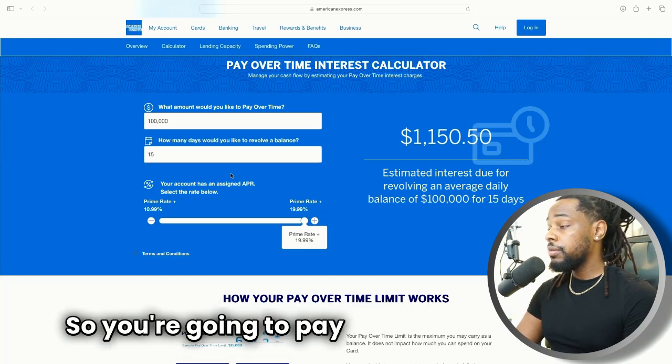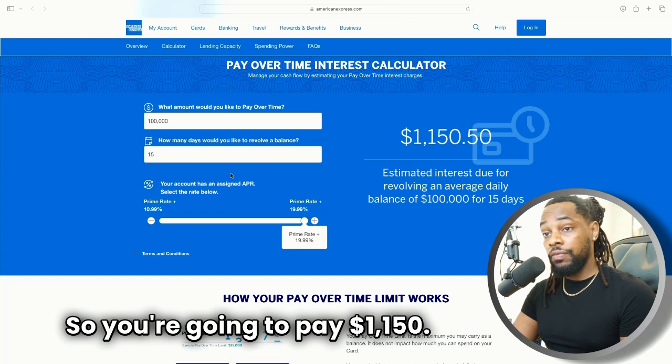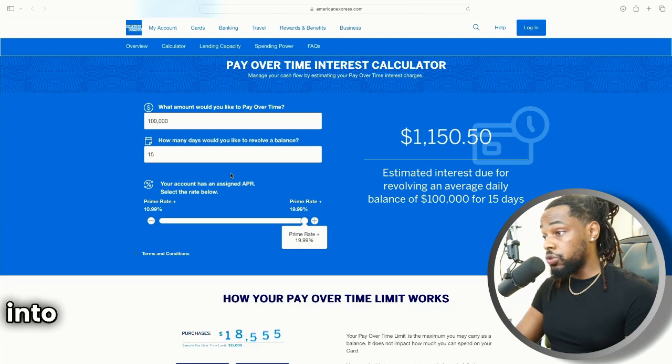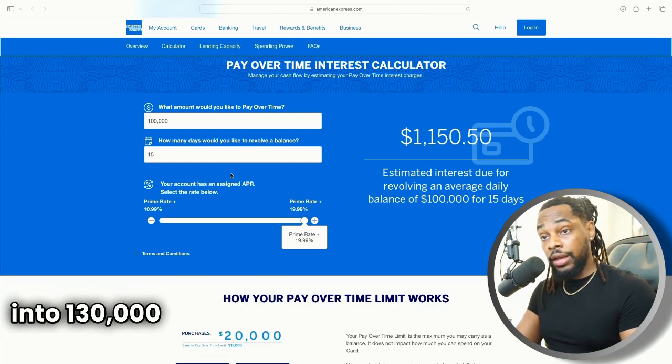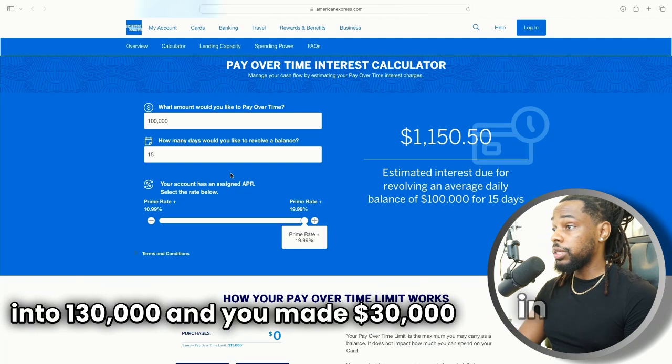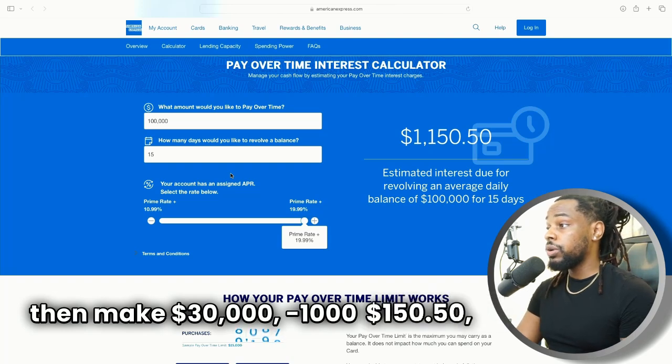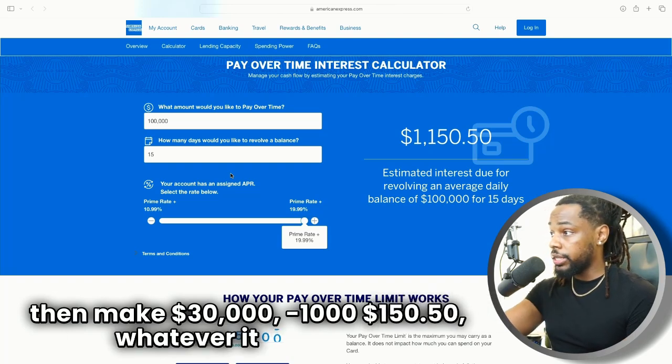So you're going to pay $1,150. Now, if you took that 100,000 and you turned it into 130,000 and you made $30,000 in profit, you would then make $30,000 minus $1,150.50, whatever it took you.